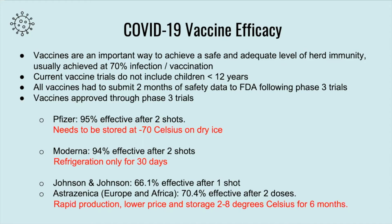Also, DNA is much more stable, so it doesn't need to be stored on dry ice like the Pfizer, or Moderna, which only lasts for 30 days in the refrigerator. These compounds last for 6 months in a standard refrigerator, and they're effective. Now, are they as effective? No, but Johnson & Johnson is 66.1% effective after just a single shot, and AstraZeneca is 70.4% effective. And again, 60 to 70% would be good enough, although I think we've been anchored to 90%.